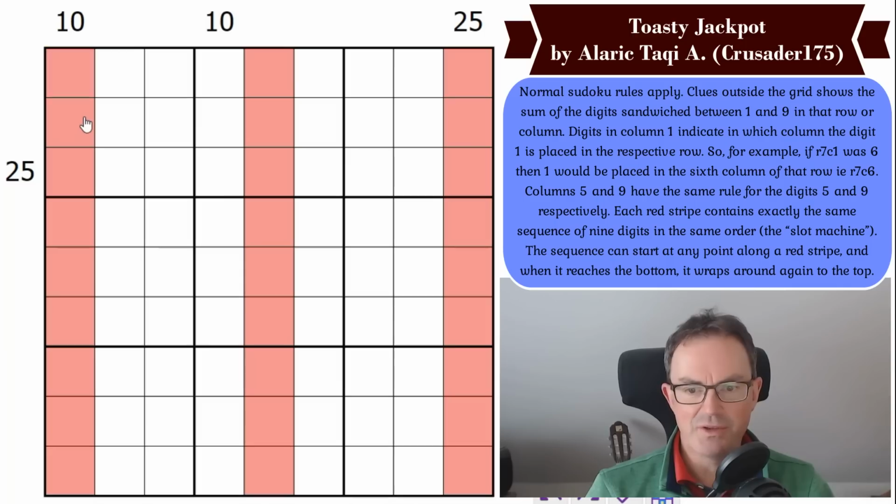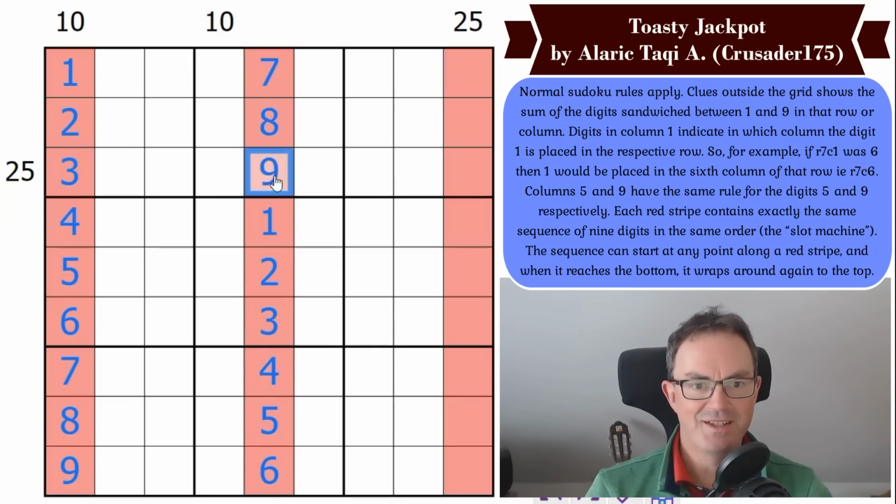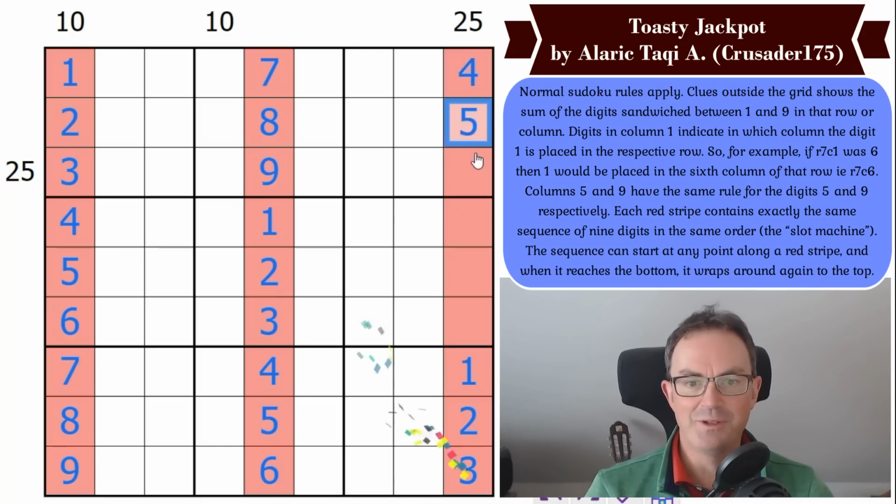Let's just imagine that this. In fact, I can see immediately this won't work. But let's imagine that this was the slot machine sequence. What I think we're being told is if we worked out that there was a 1 here, then the slot machine sequence in this column would look like this. And then say we worked out that was a 1 in the final column. Well, oh, I got a 3 in the corner.